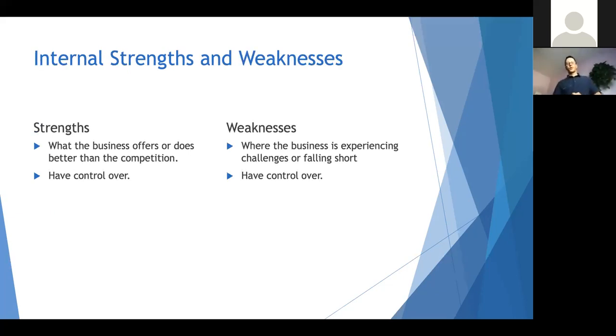We speak about internal strengths and weaknesses. Strengths are what the business offers or does better than the competition. Do we have the best greens in Carlsbad? Do we have the most friendly employees? Do we have a great service program? Do we have a great chef with food and beverage program? It's items that we have control over. Weaknesses, we're experiencing challenges or falling short. We have control over as well.